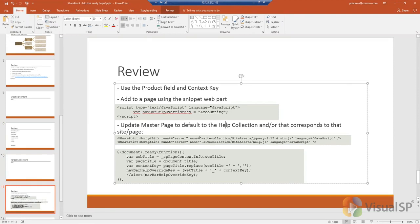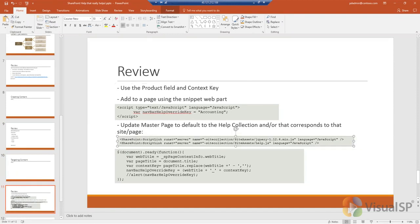But let's take a look at, let's see. So we're going to go back. We're going to look at the master page. I'm going to set that up, and we're going to add in a jQuery link, and then we're also going to add in this little help.js. So this help.js, what it has in it is first we're going to look up the web title, and then we're going to get the page. So the web title is always going to be our product, which is that first key.